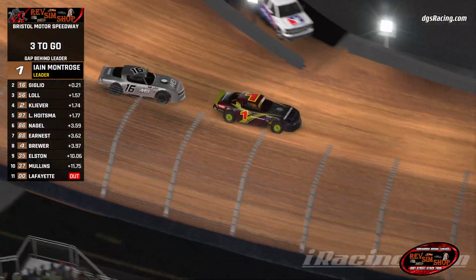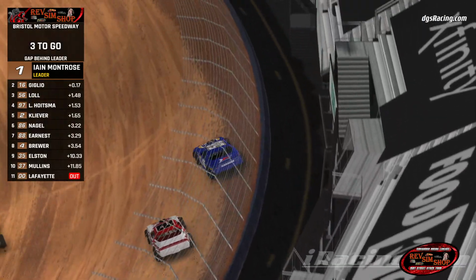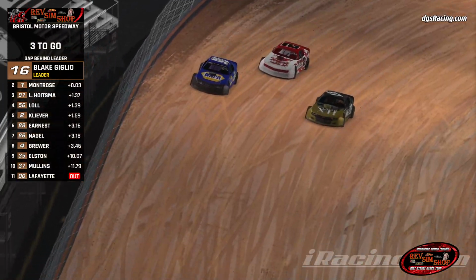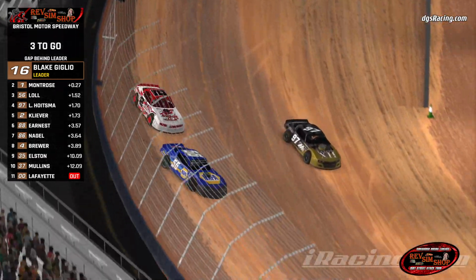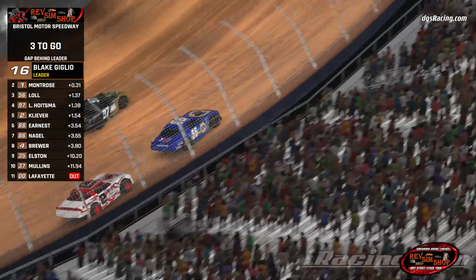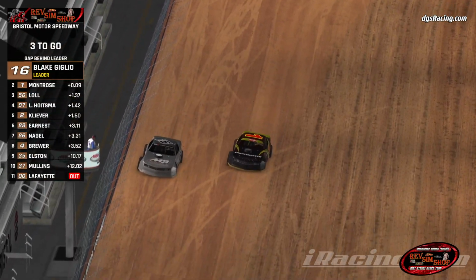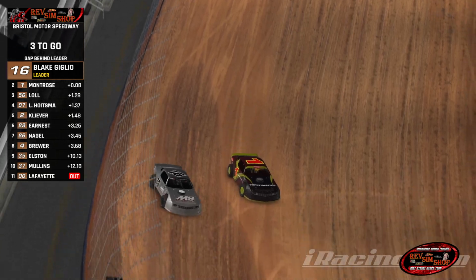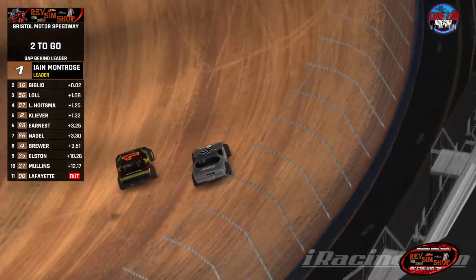Up front, they're still bumper to bumper. Haven't gotten side by side quite yet. Weitzman keeps working that inside, trying to pick up an extra spot. Three laps to go from Bristol. This is getting intense. Giglio looks like he is going to power around on the outside of Montrose. Montrose fighting back on the inside for the win here.